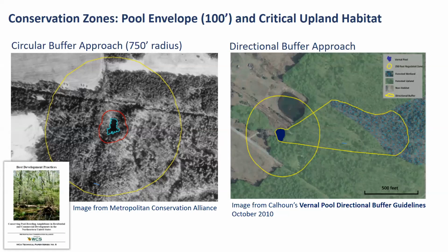And then more recently, Aaron Calhoun from University of Maine started looking at the idea of more directional buffers, which require actually knowing a little bit about what the amphibians are doing and how they're moving. But she was finding that if there was some understanding of where they were moving from and to, that can help develop buffer areas that are more focused on the habitat they're using. So again, we're still learning about wildlife, but also a reminder that it's not just about protecting the pool, it's about protecting the critical upland habitat as well.